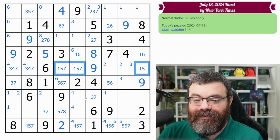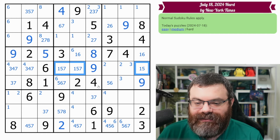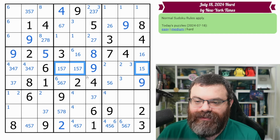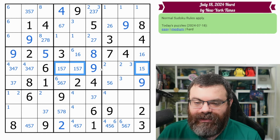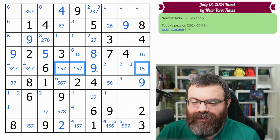And if you're using a computer to pencil everything for you, you can't do that. Which is why I recommend self-penciling. It's also more fun to be exploring the puzzle as you go and not just be penciling everything and then trying to solve. But anyway, do what you want. So this is a 1, 5, 7 triple.